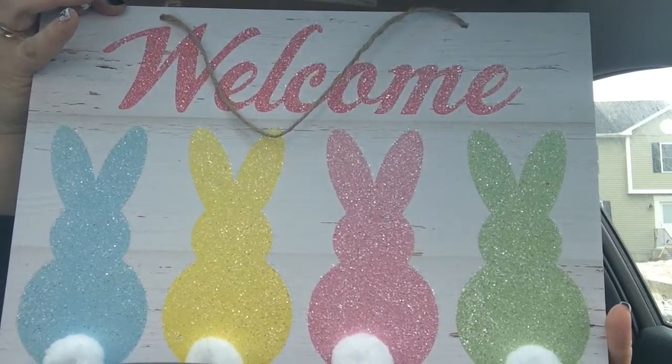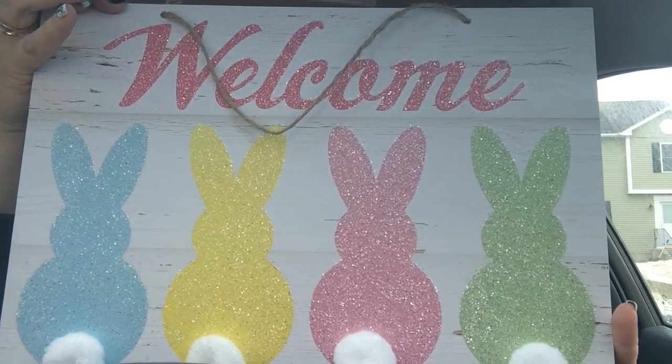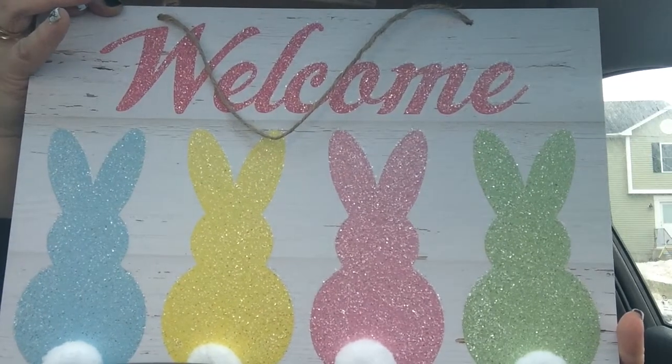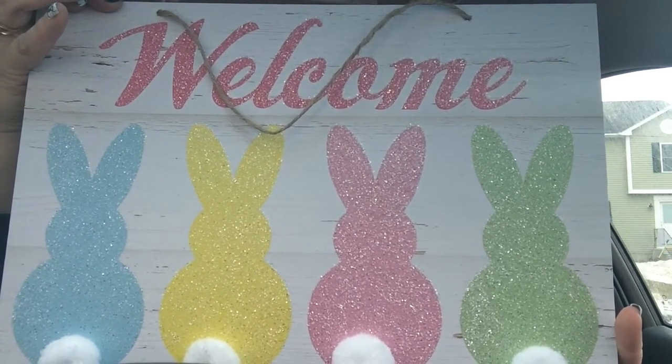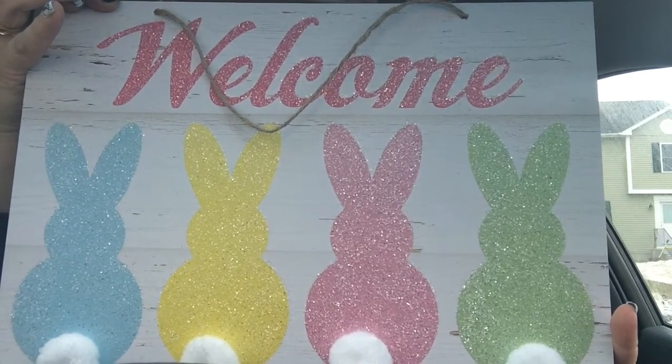I think this kind of little detail has been around for the last 2 or 3 years in all the stores. Maybe not Dollar Tree, but the craft stores. And to me, this is so easy to make. But for the $1, I just got it.